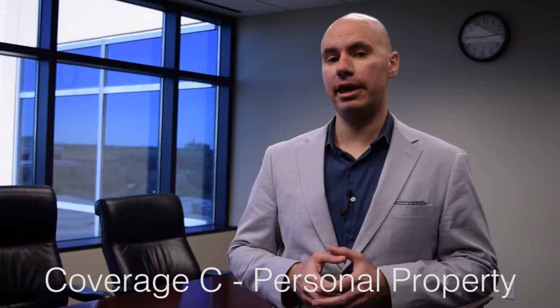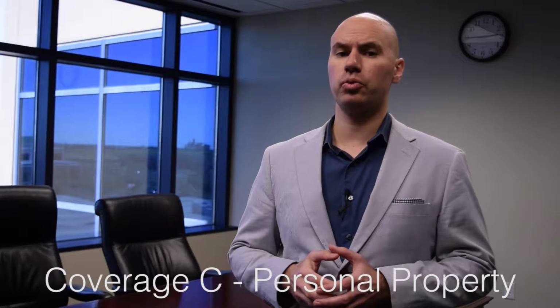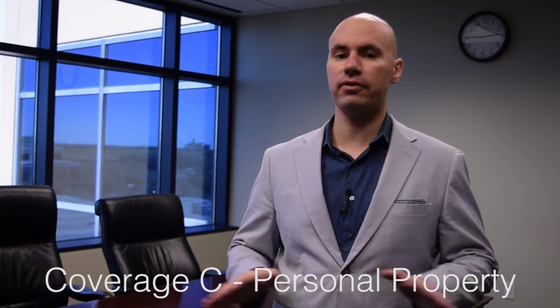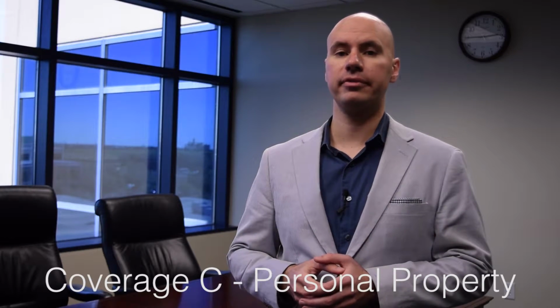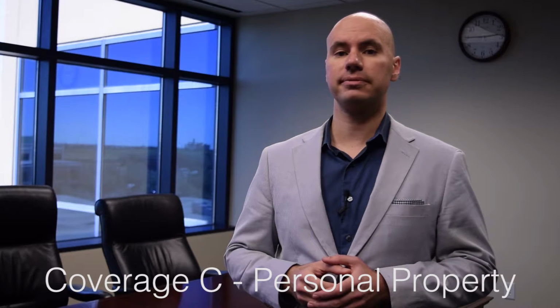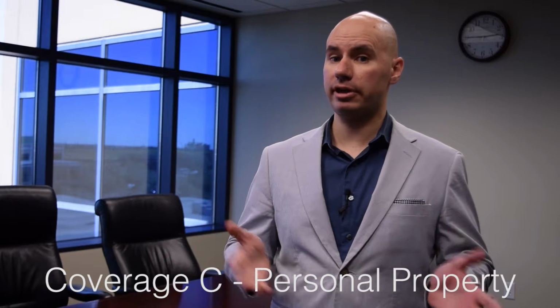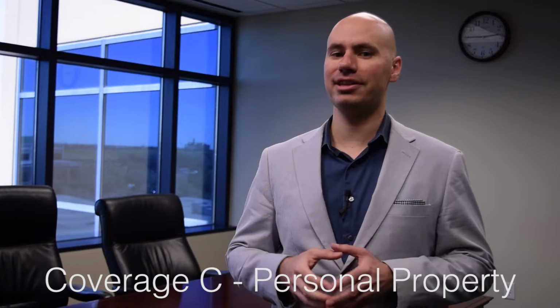Now, your policy can pay out two ways on your personal property: replacement cost or actual cash value. Now, unless you're in a really tight spot financially, never get actual cash value, whether it be on the dwelling or the personal property. It will make the premium much lower, but you will regret it at the time of a loss. Now, what's the difference between replacement cost and actual cash value? Stay tuned for a future episode when I go into that.